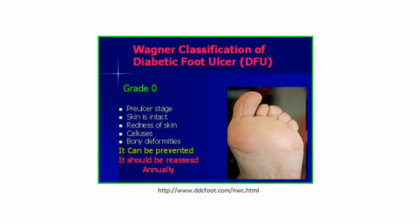Grade 0 is the pre-ulcer stage, but the skin is intact, may have redness and may have calluses and bony deformities. Amputation can be prevented at this stage, and the patient should be reassessed. They say annually. I would recommend every 3 to 4 months. If you can see on the right, outer portion of the foot at the base of the little toe, there's a callus, and then the deformity where the great toe kind of turns in, maybe a bunion on the inner area of the foot.